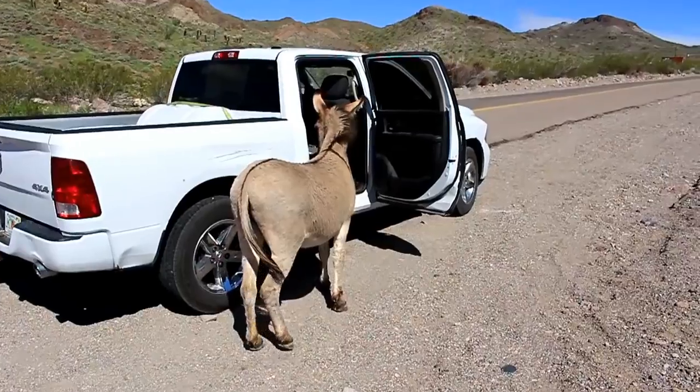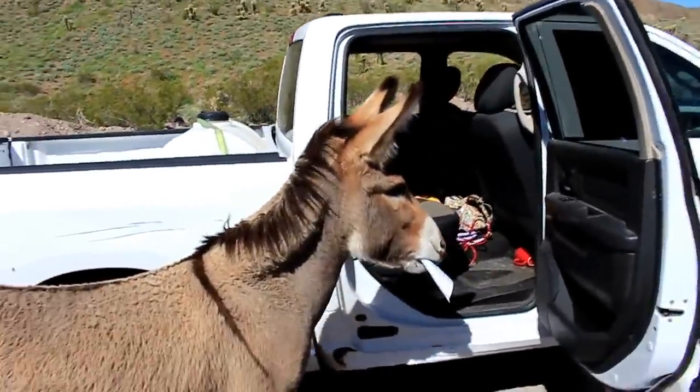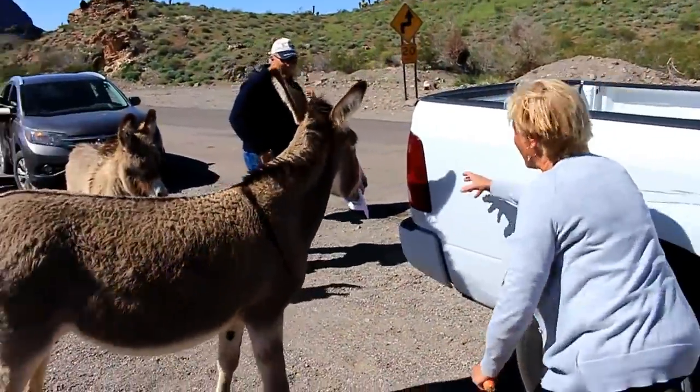Number 2: don't leave your vehicle unattended with a window down or a door open. We were in the vehicle that this happened to, and I'll throw the footage in here. Thankfully, what this donkey grabbed was not a check. It wasn't a check, but it very well could have been.